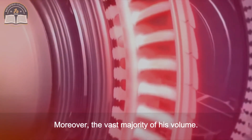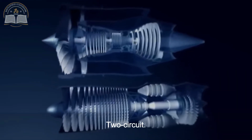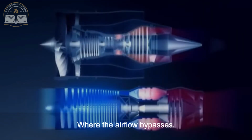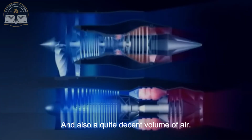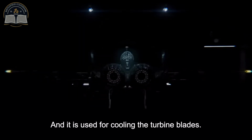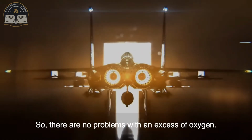Moreover, modern engines have an external ring channel, where the vast majority of the airflow bypasses the gas turbine installation and does not participate in the combustion process. Also, quite a decent volume of air is taken from the compressor and used for cooling the turbine blades. So, there are no problems with excessive oxygen.